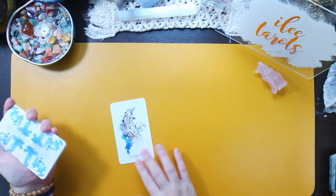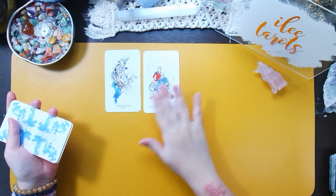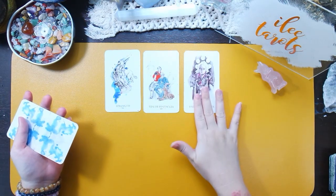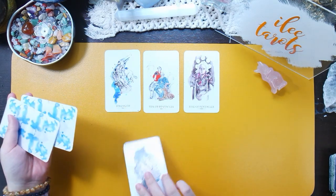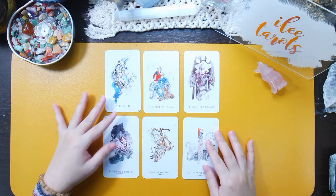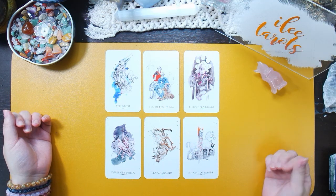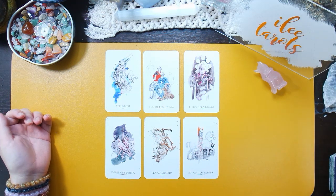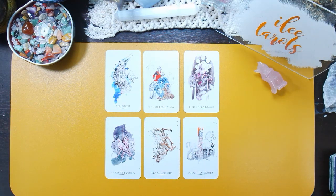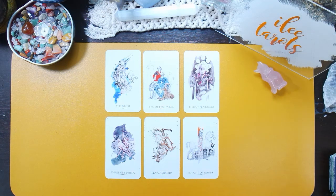So what good news is coming your way? Strength, 10 of Pentacles, 5 of Pentacles. Okay, wait, hang on. 3 of Swords, 10 of Swords, Knight of Wands. I need some clarifications here. Hang on, guys. Two pentacle cards, 10 and 5. A lot of strength. I would understand why strength is here.